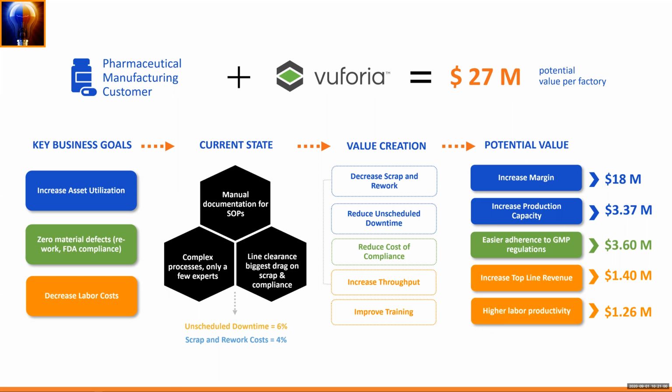You can reduce cost of compliance because people are better adhering to the standard operating procedures and so forth. And then you just have decreased scrap and unscheduled downtime because of that increased efficiency as well.